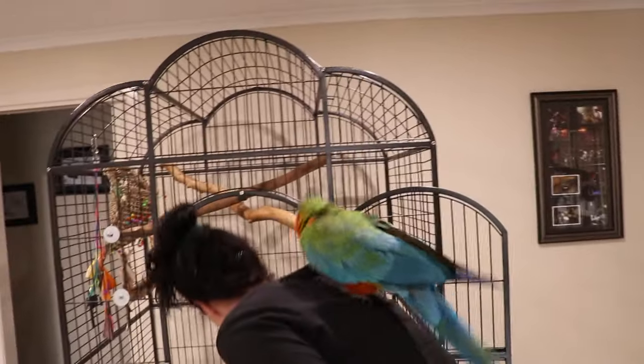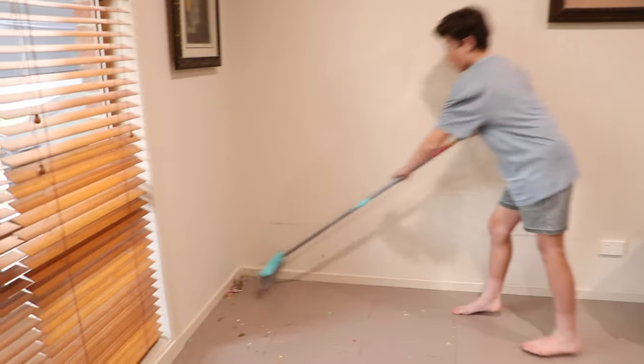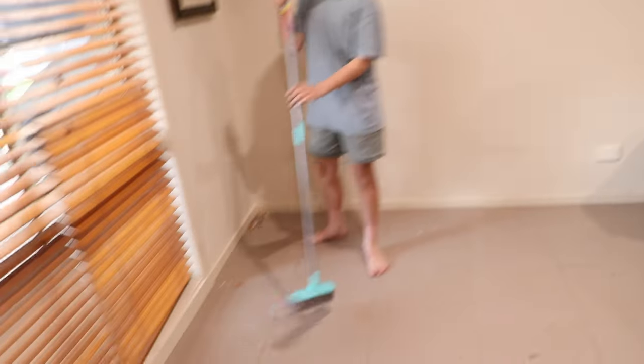So this is what Raya does 90% of the time, hangs on Emma's back. Since Raya has grown a little bit bigger, now we have to upgrade her cage to a bigger size. Probably about twice that size, about 1200 by 1200 by 2 meters high. Nice and big for us.